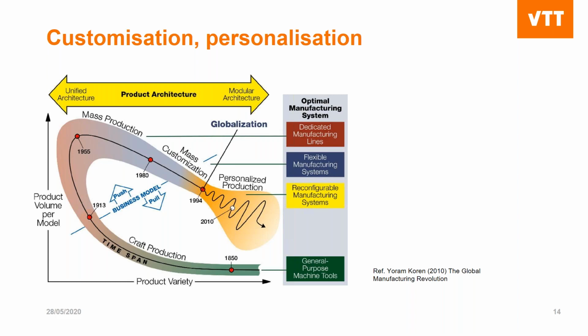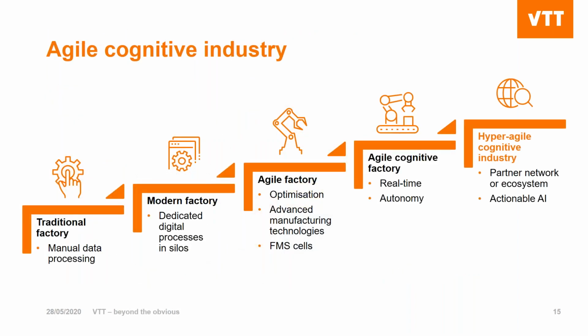So while about 50 years ago or a little bit more, we were using very dedicated manufacturing lines for large volumes of similar products, we now need much more flexible manufacturing systems and reconfigurable manufacturing systems that can produce effectively small series or even unique products. So also in food manufacturing, this is the case. The manufacturing systems and the industries need to respond to the need of doing smaller series or personalized or unique products in an effective way. So this gives rise to the need of agility and cognition in industries.